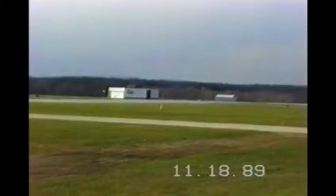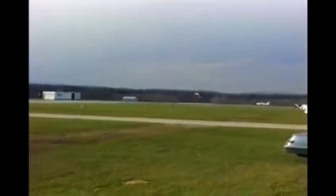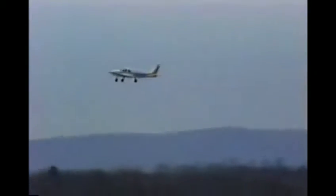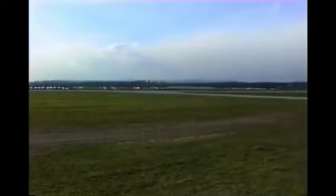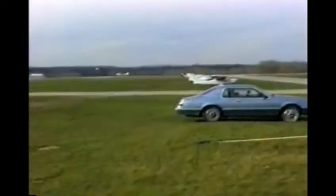At Dutchess County Airport. Yeah. There goes an airplane. Look at those wings go. Just breeze right down the runway. I wasn't flying. Excuse me? I wasn't flying. It couldn't have been.